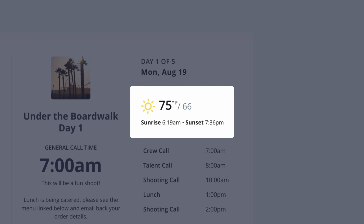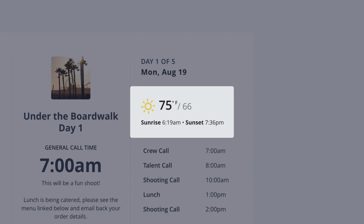Next up, the weather. Knowing the weather for a shoot day is super important. It tells everyone how to dress and lets the camera and lighting teams know about sunrise and sunset times, which is crucial for shooting exterior scenes.